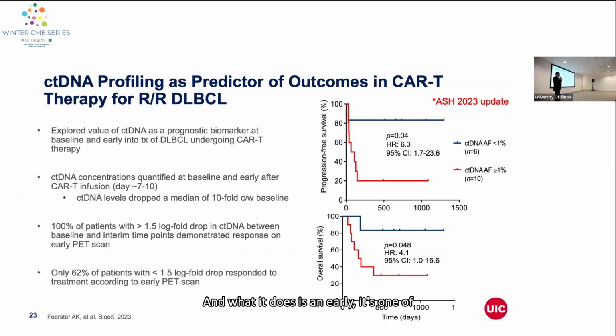And what it does is it's one of the first studies that really uses technology like ctDNA or circulating tumor cells as a biomarker for predicting early outcomes in patients with CAR T cell therapy. This was a very preliminary study, but it was a proof of concept study.